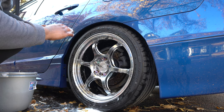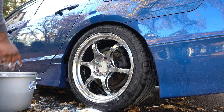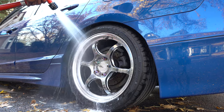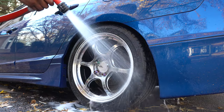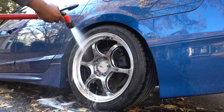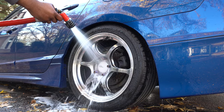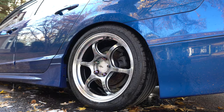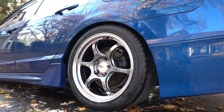So we have cleaned basically everything right now. All we gotta do now is just wash it off. And I'm gonna show you guys my drying process as well. We're gonna start back at the tires again. That's it. I'm gonna leave you guys to take a look at it.